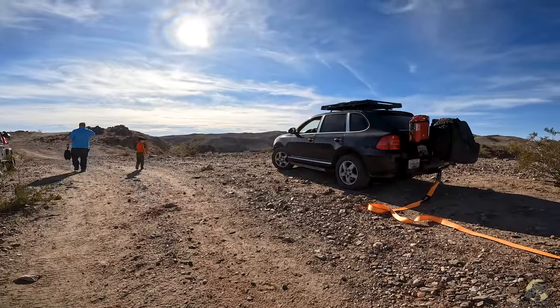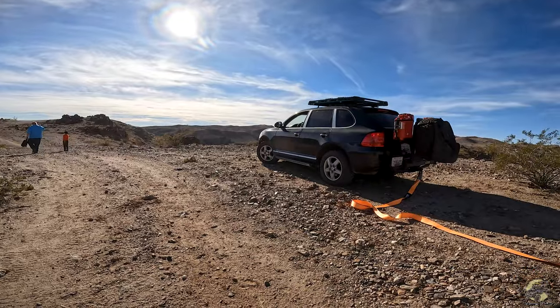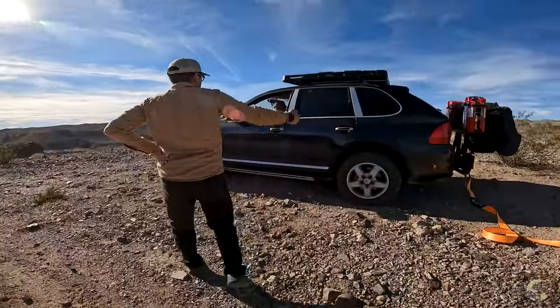Hey Mitchell, you want to do just a quick pressure test on the line, just to make sure we're connected? Don't go hard, just drive. Just go to drive and then put it in park. See how taut this thing is.